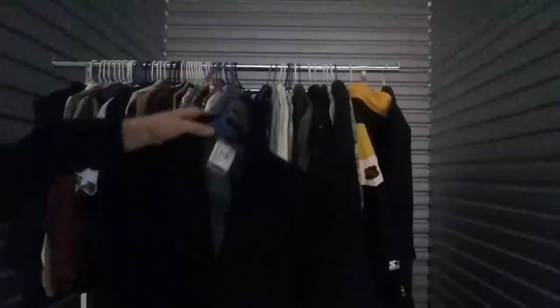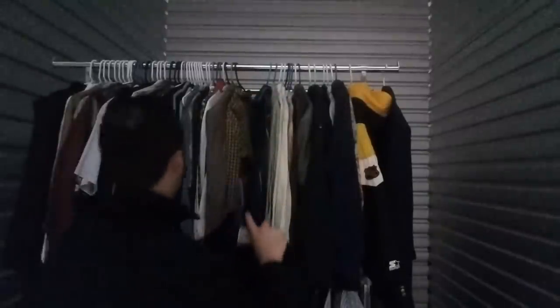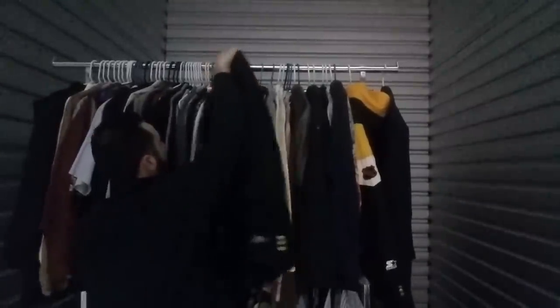All right, got ourselves a nice little blazer right here, and I actually picked this up at a Savers about a week and a half ago, brand new with tags, Stafford, the gold buttons, fully lined, nice item, paid $7.99, should probably get new with tags, maybe around $50 to $75.